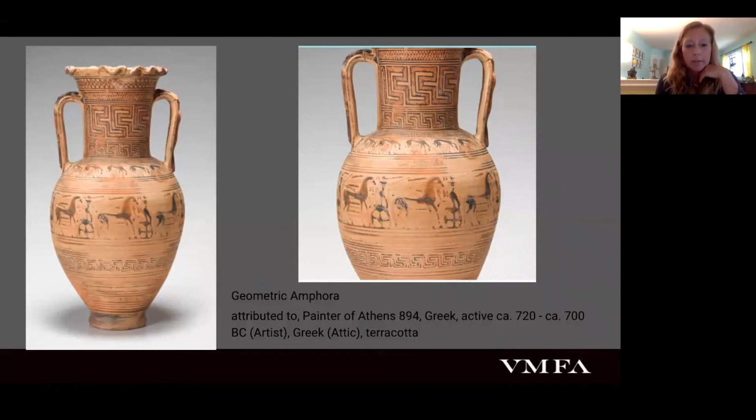Very typical on these amphora and other types of vessels that marked a burial spot, you would find the actual parts of the funeral process. So it could be that this is part of the funeral process. So in this case, sometimes what you see on a vase very specifically relates to its purpose and its function, which is not always the case with Greek vases.